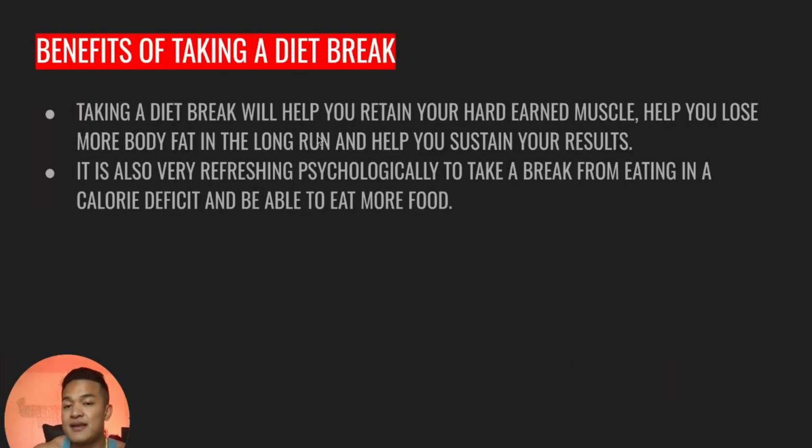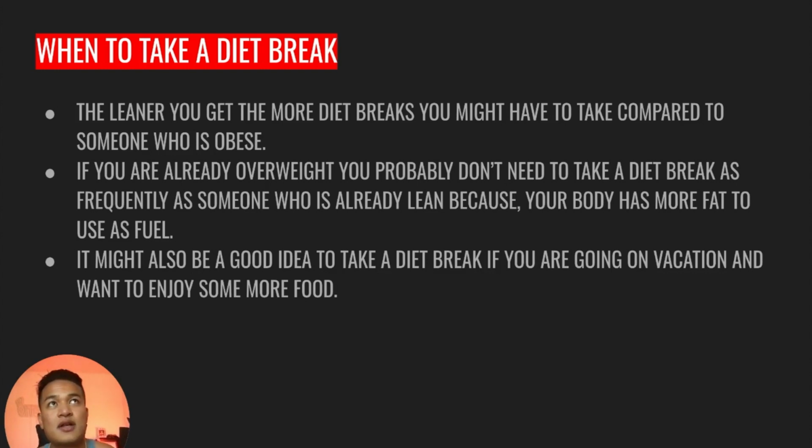What are the benefits of taking a diet break? Taking a diet break will help you retain your hard-earned muscle, help you lose more body fat in the long run, and help you sustain your results. It is also a very refreshing psychological break from eating in the caloric deficit to be able to eat more food. Obviously, the psychological benefit is you're eating more food, you feel better, especially when you've been dieting for a very long time. There's so many benefits when it comes to your diet break.